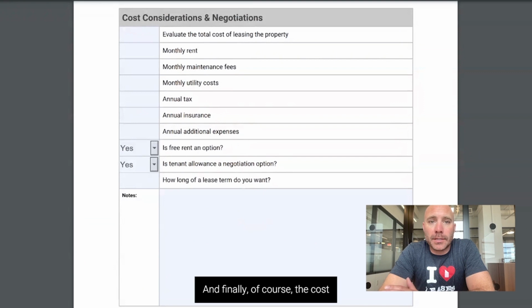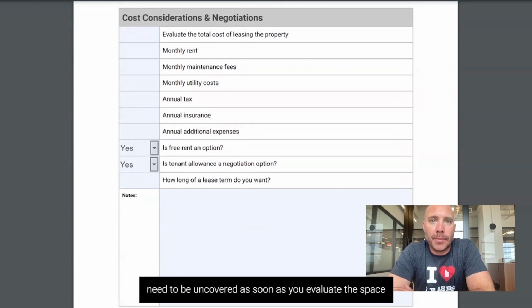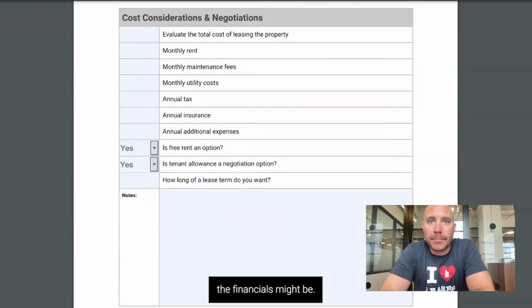And finally, of course, the cost considerations in your negotiations. What is the total cost of leasing the property? Your monthly rent, your maintenance fees, your utility costs, your tax, your insurance, any annual additional expenses that you're going to need to incur need to be uncovered as soon as you evaluate this space, so you don't get down the road in a negotiation and then have surprises about what the financials might be.